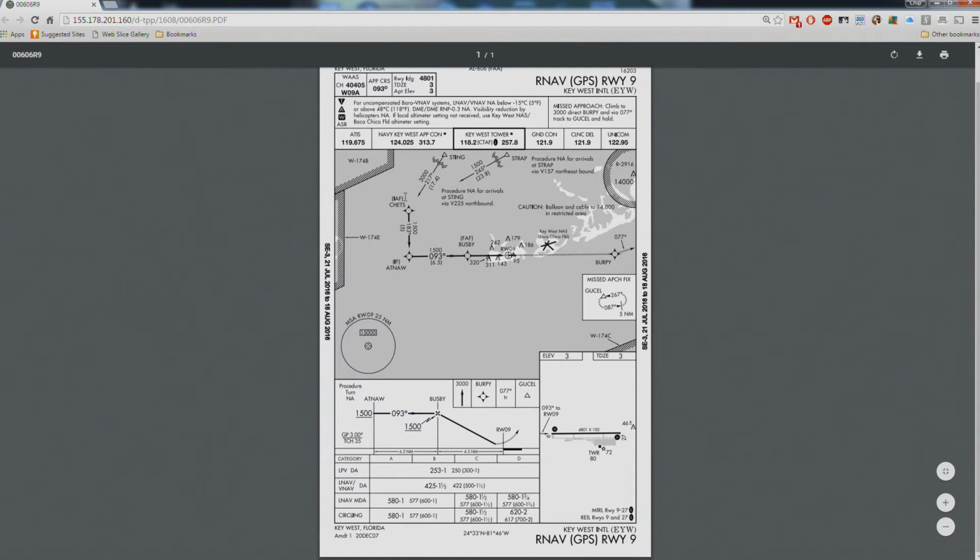Alright, we're going to come down here to Chet's, and then we're going to come down to 1,500 feet at Int'l. At 183 degrees, then make a left heading of 093 degrees over to Busby, and then down to the runway at a 3-degree glide slope.